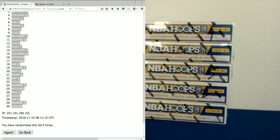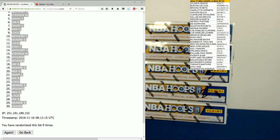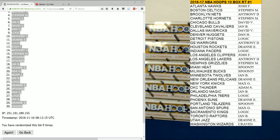Let me screen capture that so you guys can see. There he goes. And now we're going to randomize the teams. So that is not the teams that you guys got. We're going to randomize the teams as well and then match them up.